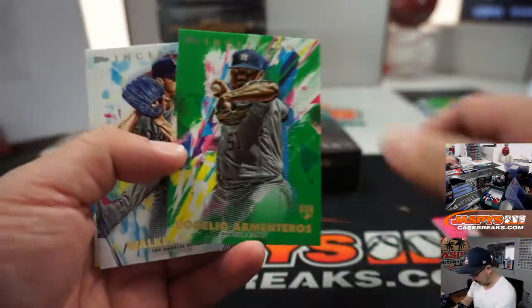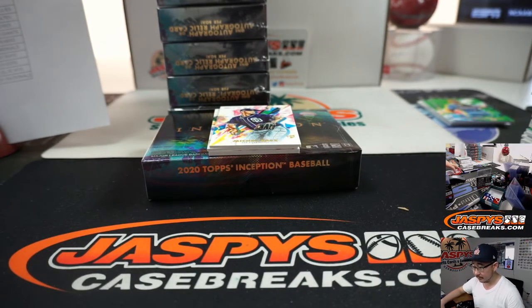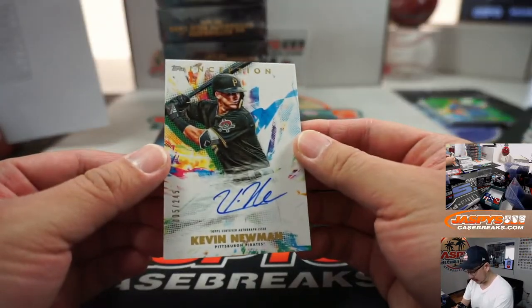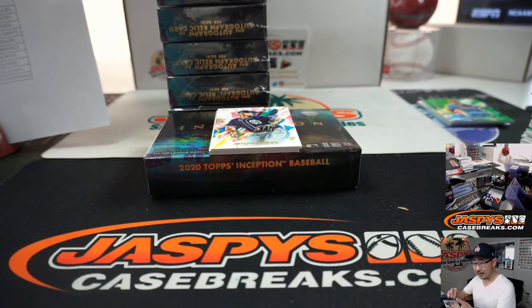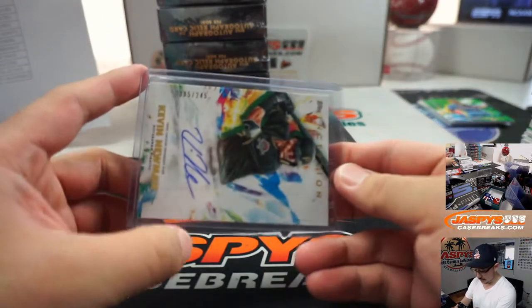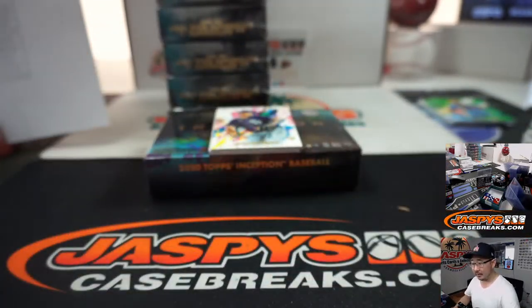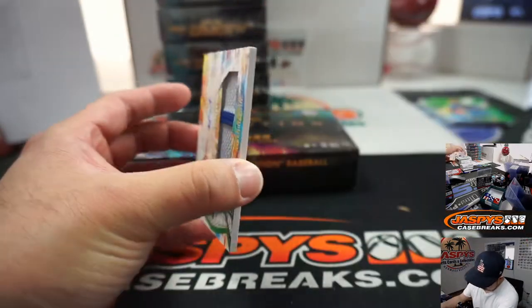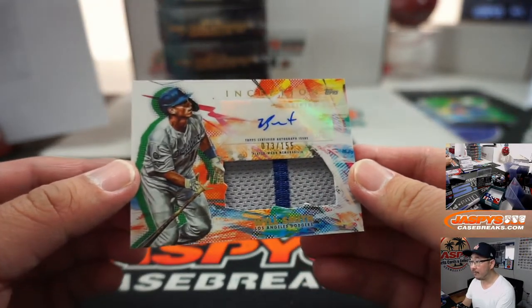6 year 99, Travis Demery. All right, we got Kevin Newman out of 245. All right, sounds good, Mr. Mike's daddy. Kevin Newman out of 245. We're not done yet, though. Michael Gallucci. Newman. Clemens on the Tigers. Which Clemens? And a patch auto. That's Will Smith. 73 out of 155. The Dodgers catcher.